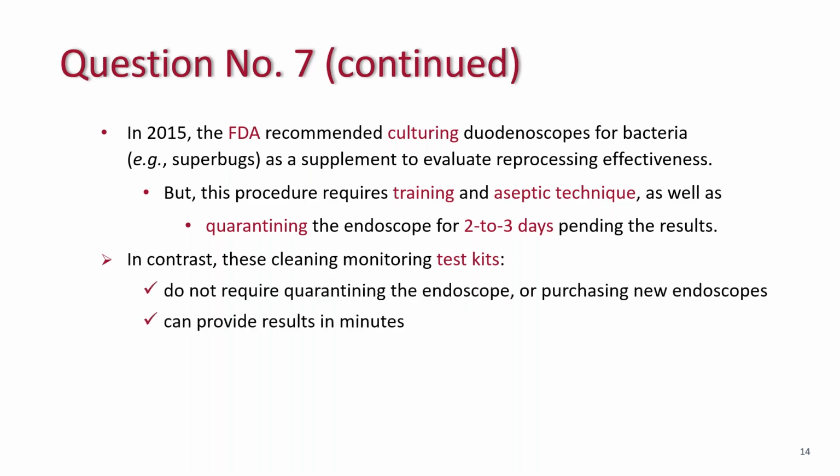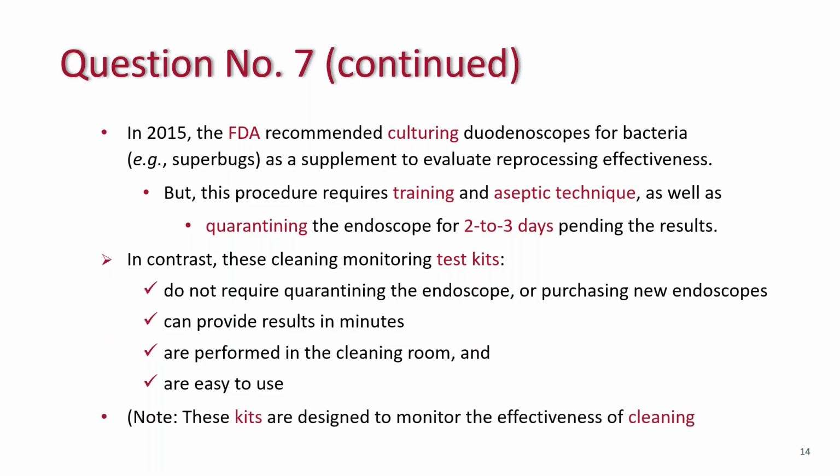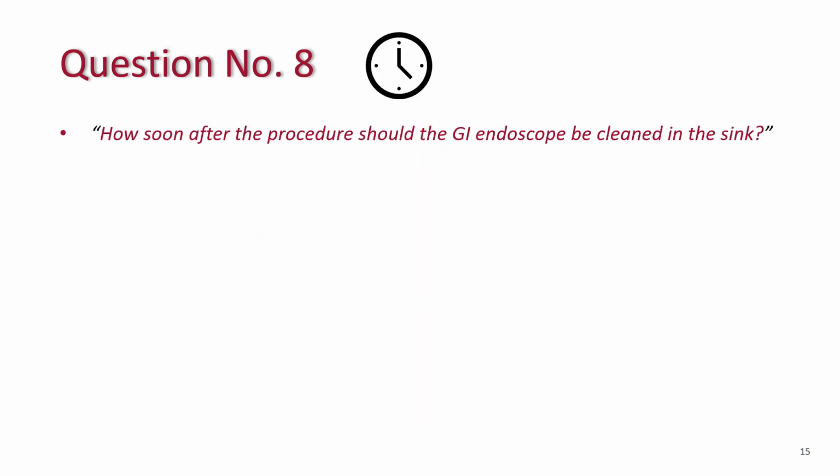In contrast, however, these cleaning monitoring kits do not require, per se, aseptic technique or quarantining the endoscope or purchasing $1 million of new endoscopes to account for the downtime. They can provide results in minutes, are performed in the reprocessing, namely the cleaning room, and are easy to use. But again, we just want to stress that these kits are used to assess cleaning effectiveness, not the amount of bacteria remaining on a scope after disinfection or sterilization.